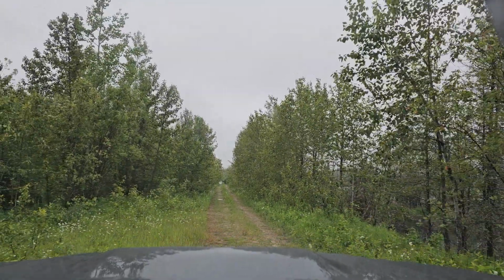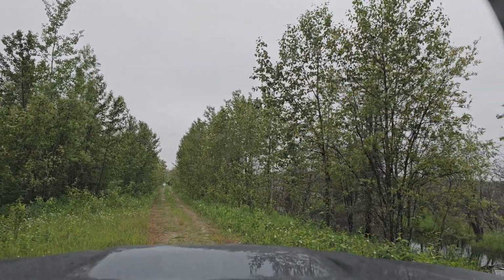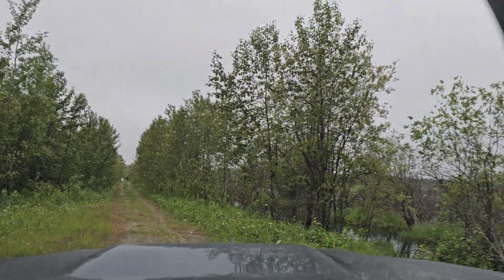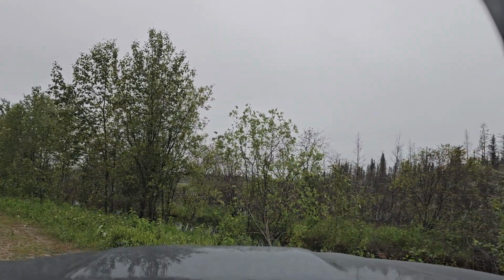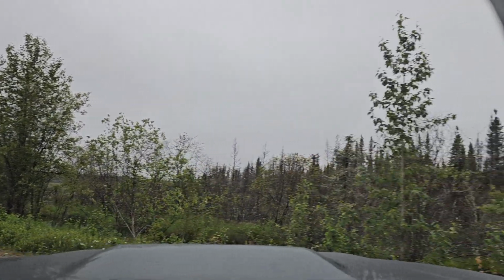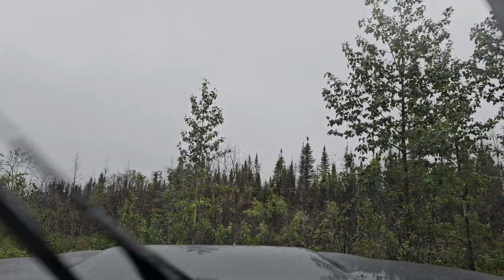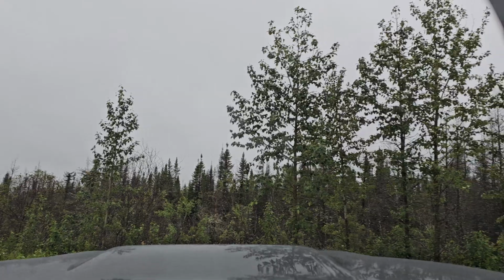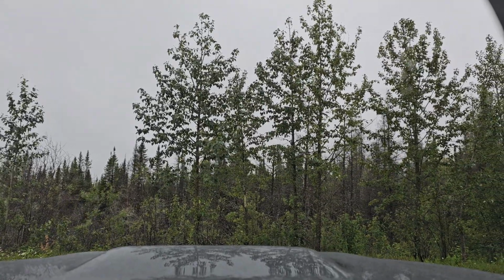Right now I'm just backing up, turning us around, and we're going to drive through some puddles and some floods, some very rough road in this video on our way back. Just backing up really carefully. I have the trailer with some supplies, and it's nice that we have a spot to turn around.